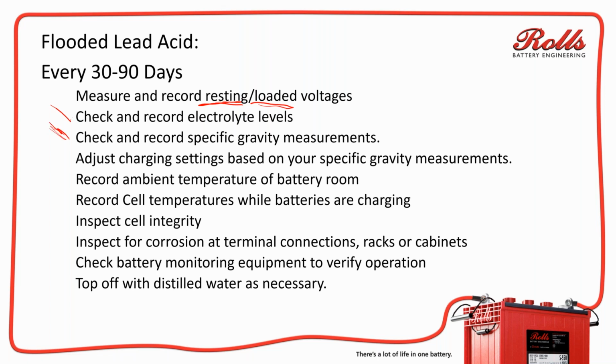It's important to make sure that you know what your specific gravity measurements are, because if you don't, you don't know if the batteries are actually getting charged. Charge controllers, inverters are all stupid, pardon the phrase, but they all do what you programmed them to do. So if they're programmed to charge the batteries incorrectly, they're going to charge the batteries incorrectly every time.